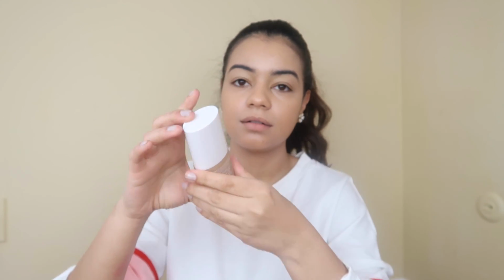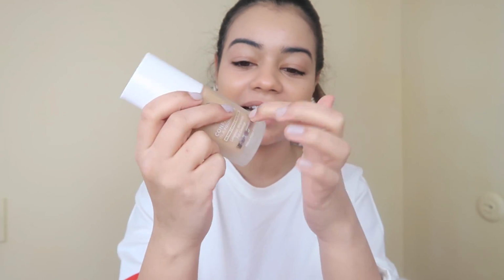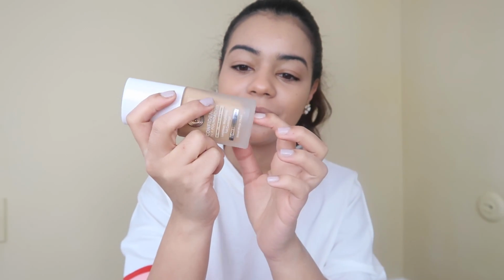Oh god, I just dropped this and it didn't break. Okay, so hey, that's good too, right? I literally just dropped this, and this is kind of like a glass kind of thing, but it didn't break, so that's awesome. So now I'm just gonna do my makeup, and I'll be right back.